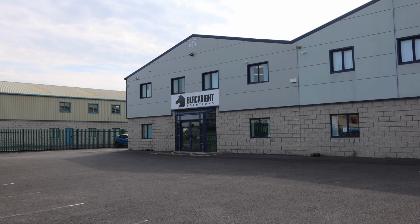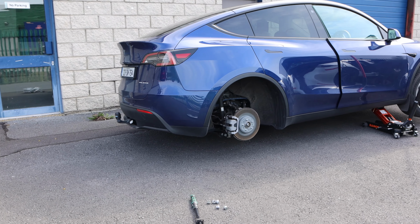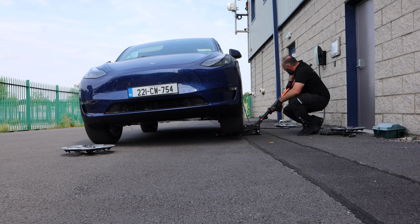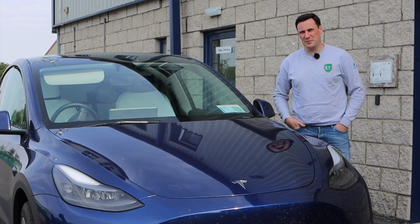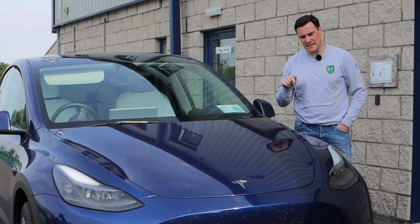Job number 2 was at Black Knight in County Carlow, and it was a tyre rotation on a Tesla Model Y. Steve put in the hard graft there. Here we are at job number 2, and I barely set up the camera and Steve has already finished. He's done a tyre rotation on this Tesla Model Y.